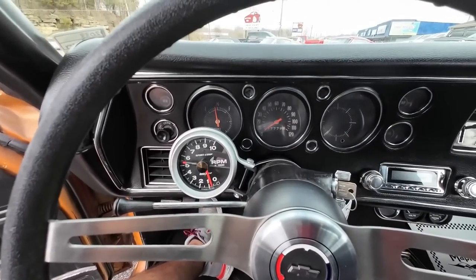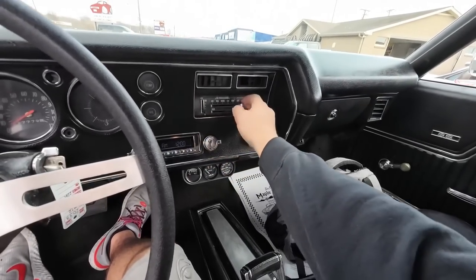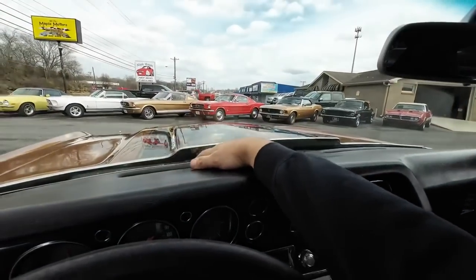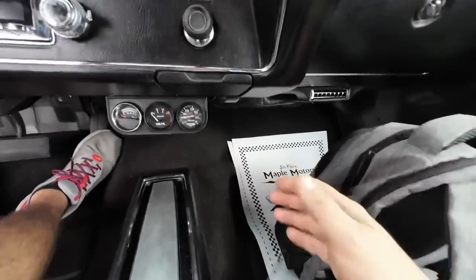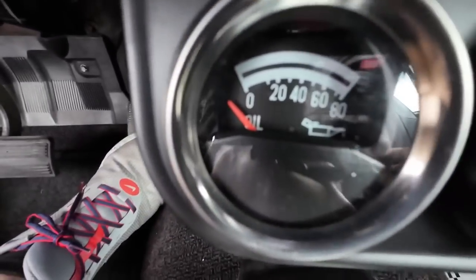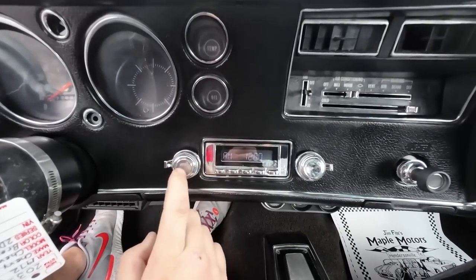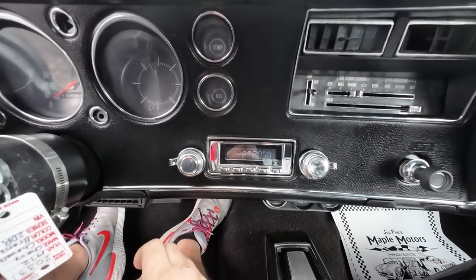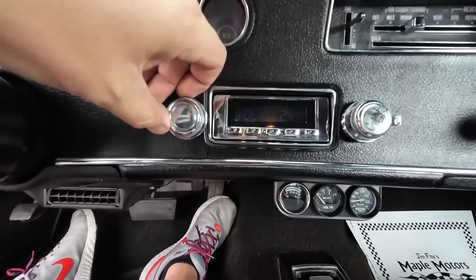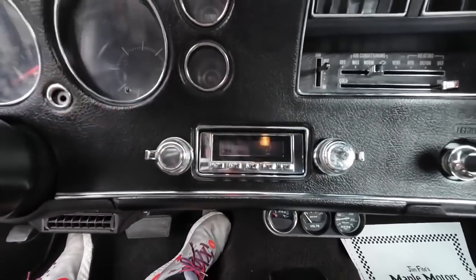See, the gas gauge is about half a tank there. Try some stuff out. See if we can get the blower motor to do anything. I don't hear it kicking on. Engine temperature's on its way. Oil pressure was never hooked up, I don't guess. Aftermarket radio here. Retro sound. Give me some. We got static, so we do have sound.